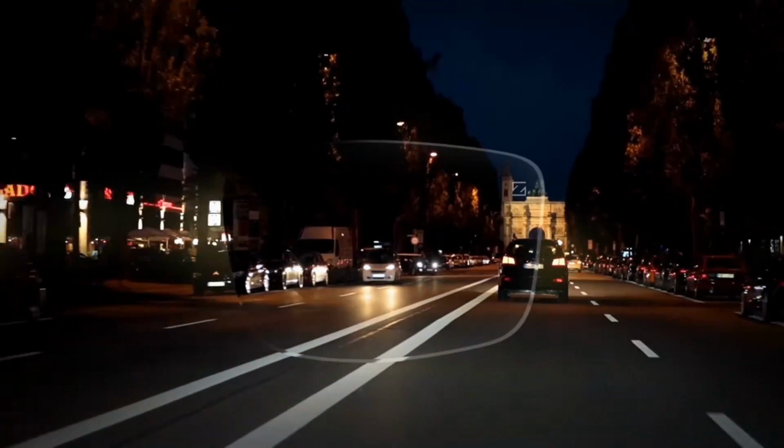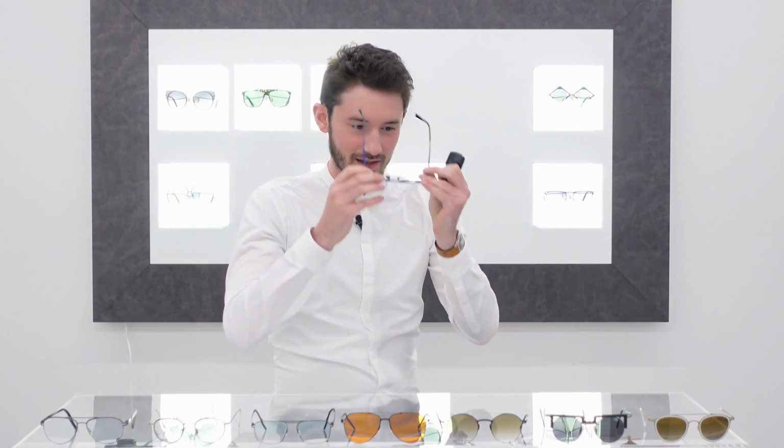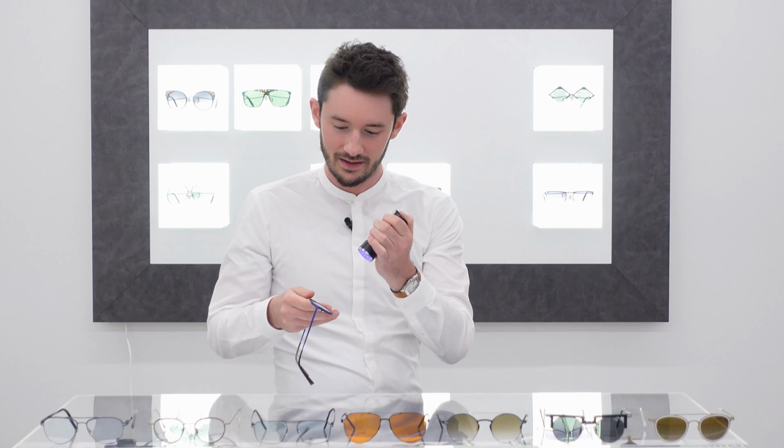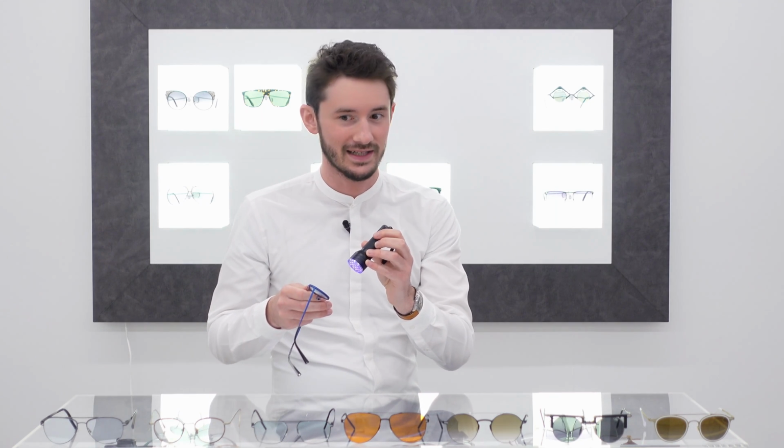However, these glasses have a really cool trick, as I shall now demonstrate using a UV torch, which I meant to start the video with, but I'm just going to go grab one. So now that I've got my UV torch, I'm going to show you the secret trick of these glasses. You see, when they're exposed to UV, they darken up to around about an 85% blue tint.